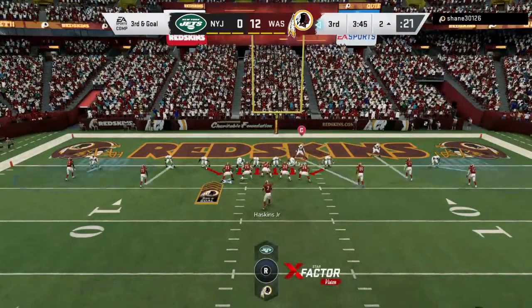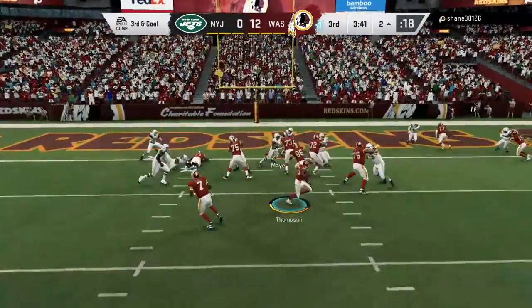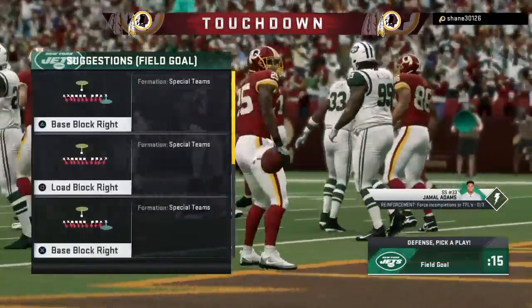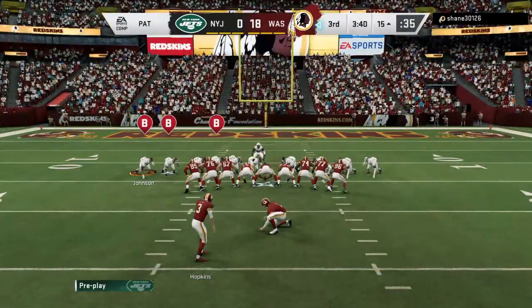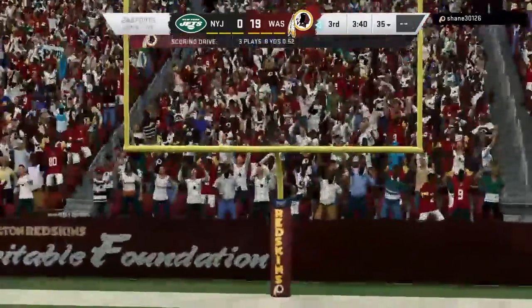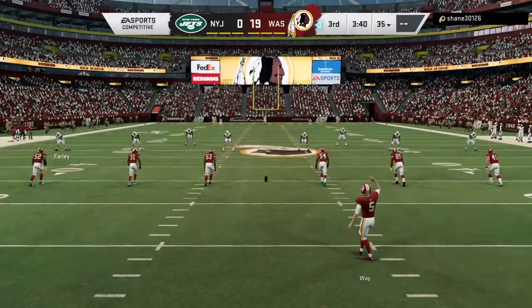Down to lose 1. Let's go. And he is into the end zone. Touchdown, Redskins. A 2-yard touchdown grab. And the Redskins capitalize on the short field as they take it in for 6. Extra point good by Hopkins. And that will make this a 19-point game.